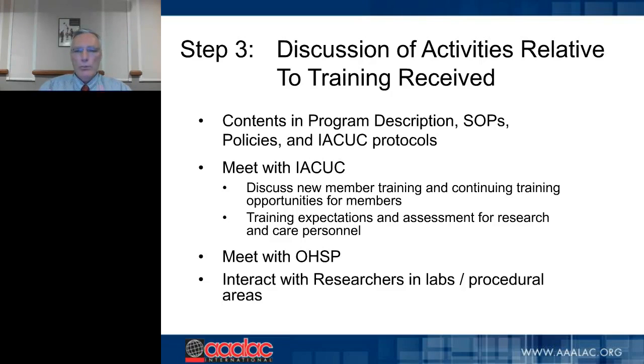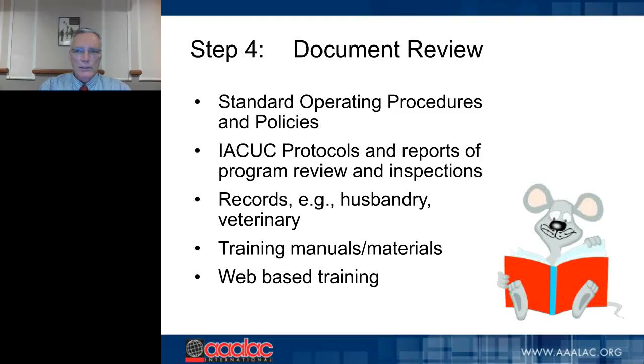Also, it's important to gain insights into what type of expectations may occur for research staff, for the veterinary group, for individuals that may perform animal care activities. Also, it's very informative to meet with representatives from the occupational health group as well as the various safety groups. Understand their training expectations for program participants for animal care as well as the experimental aspects, and what are their procedures for decontamination and so on and so forth. And then again, meeting with investigators and researchers and lab staff in labs and procedural areas can be very insightful and provide insights into ensuring that individuals have been qualified and trained in the procedures that are being conducted.